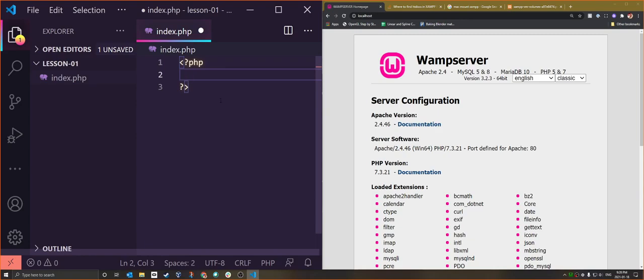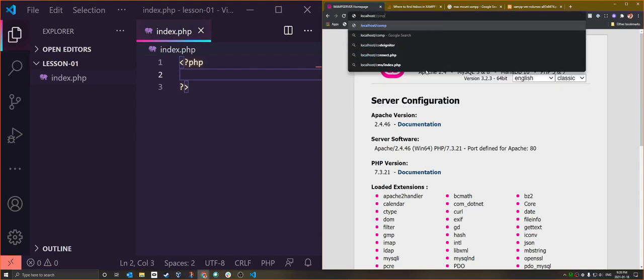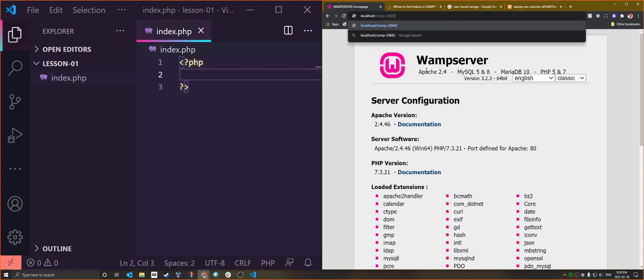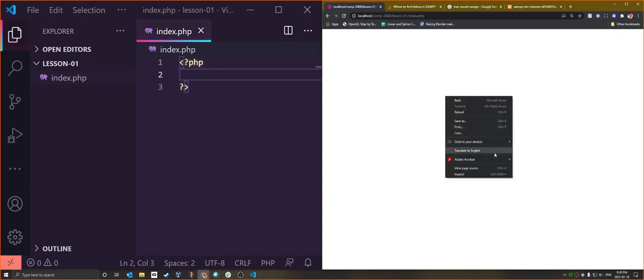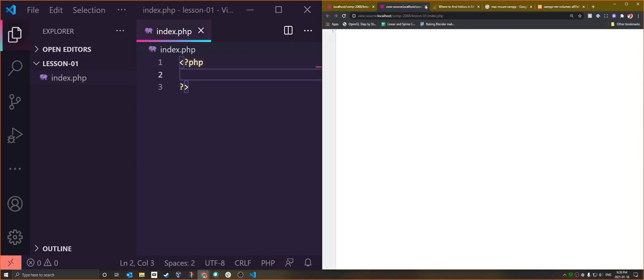So now all I want to do is output to the screen hello world. Right now I can save this file and I can view it inside my browser. All I have to do is at the end of localhost append comp-2068, the folder where we put it, lesson-01, index.php, and I should see a blank page. As long as you've been following along, it will be the same address as I just posted into the chat for you. You won't see anything on the screen, and if you were to view the page source, you won't see anything there either. Right now, it will just be empty.